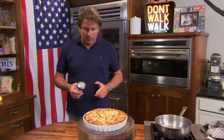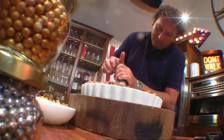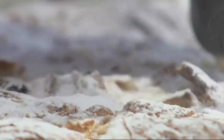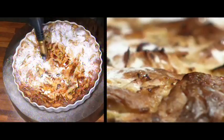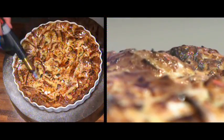And just to finish this, instead of using an apricot glaze, which is the standard thing on bread and butter pudding, I just use icing sugar, but plenty of it. Now, it may appear a little bit too much icing sugar, but when you use a blowtorch to glaze it, you get a real nice effect to the top of the pudding. You get a lovely shine to this by using icing sugar. The same effect can be achieved by placing under a hot grill, but keep your eye on it.